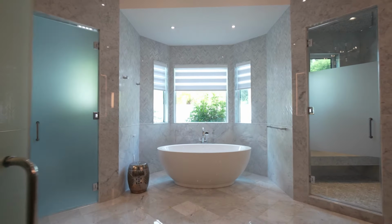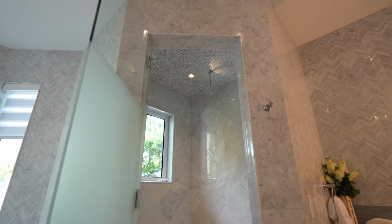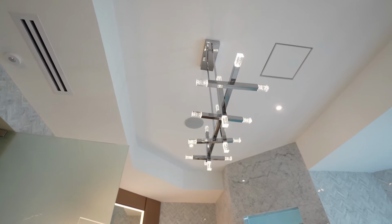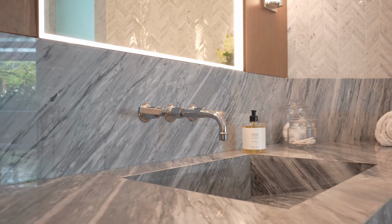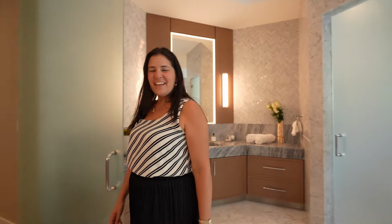Master bathroom with a steam shower to relax. Talk about relaxing, right?